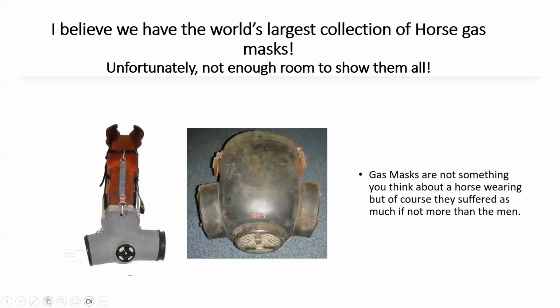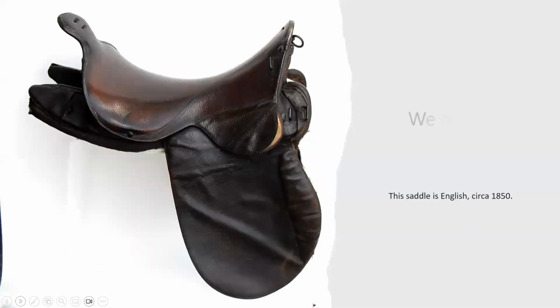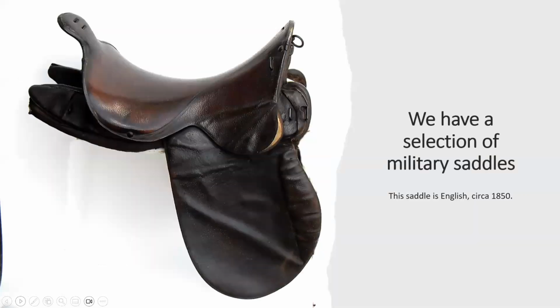In the military room, we have gas masks. I think we have probably the largest collection of gas masks in the world, but unfortunately we can't put them all on show. But the one on the left is Eastern European post-World War II, which makes you think. The other one is a German one. This is an English military saddle, circa 1850.